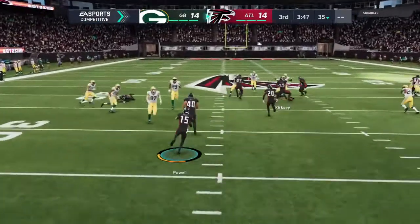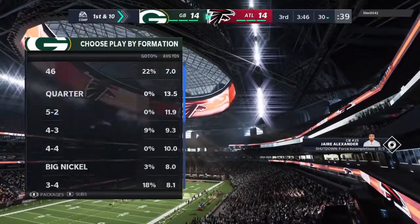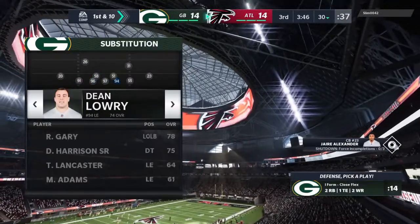Here's Powell on the return. And a nice return sets him up pretty good here right at the 30-yard line. At their own 30-yard line.